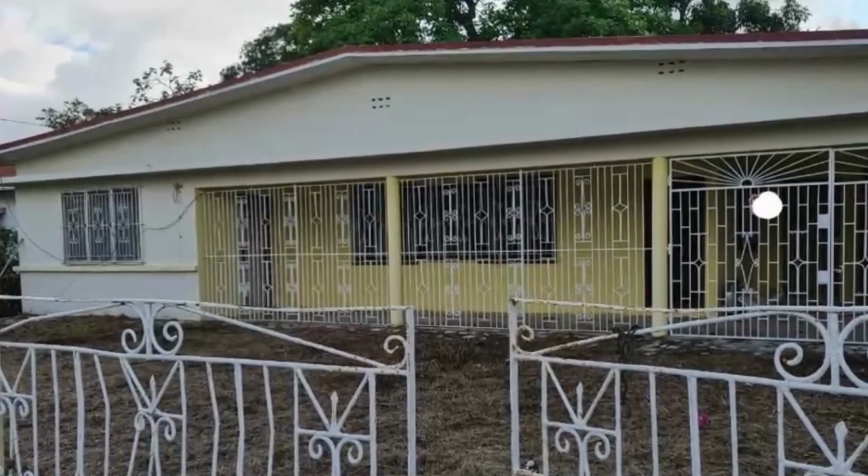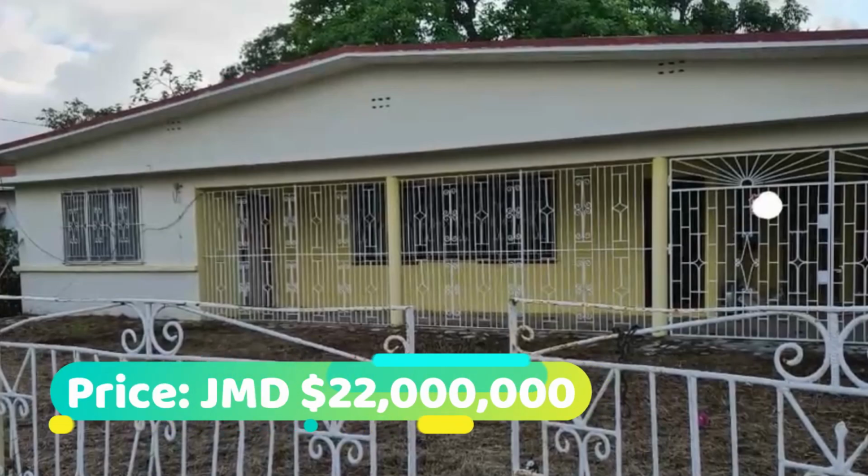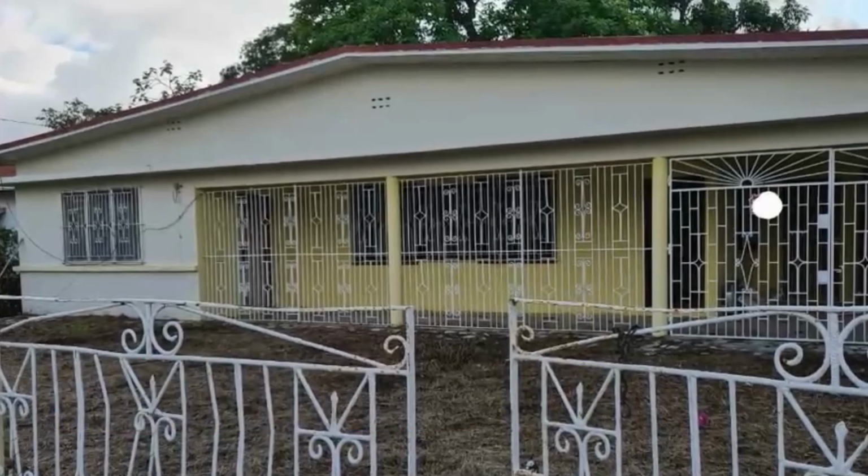So that's the property guys, that's all that was available to show. This property is going for 22 million Jamaican dollars.